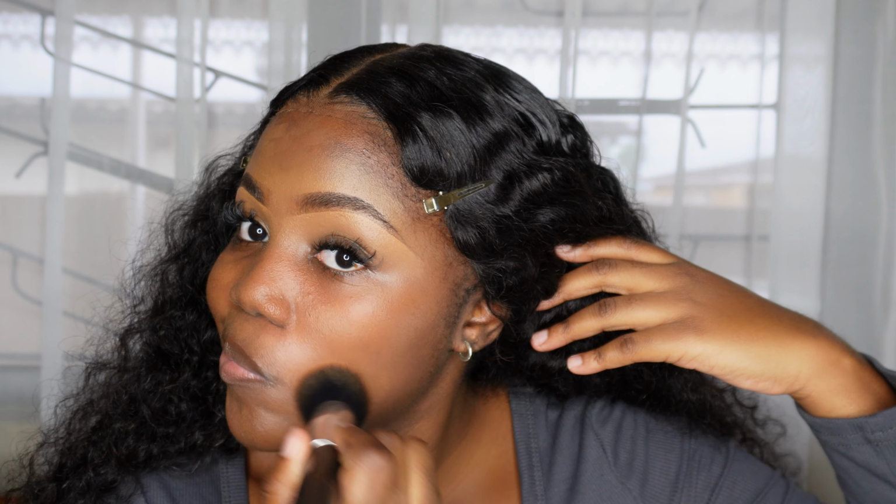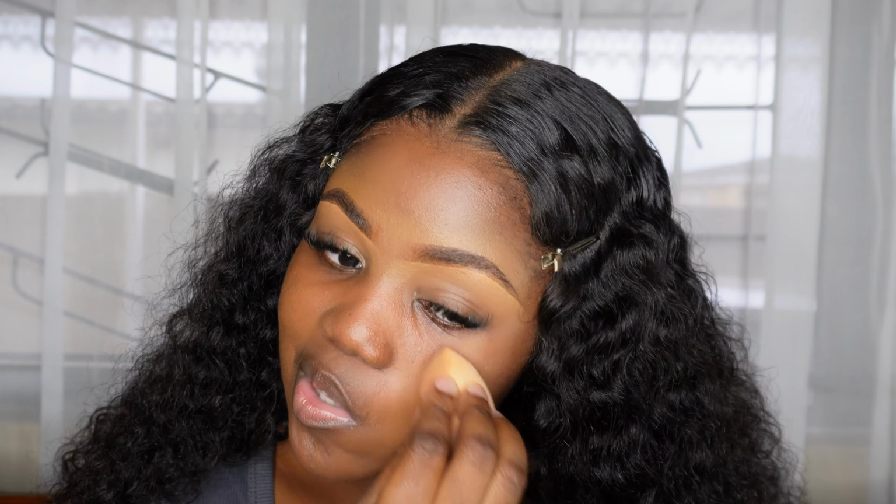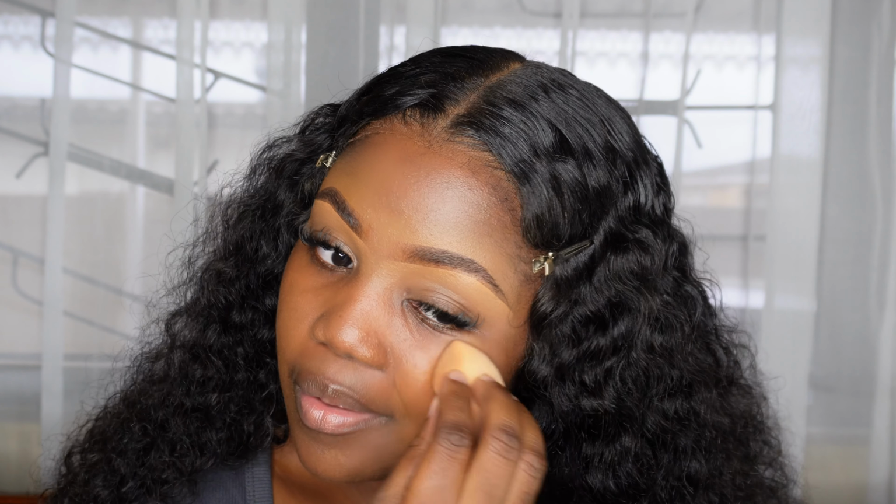I recommend a dense flat brush at the top, like the one I'm using, because using the wrong brush can ruin your face. And no matter how much you try, the foundation will not blend and it'll actually leave streaks and marks on your face, which can be disheartening.